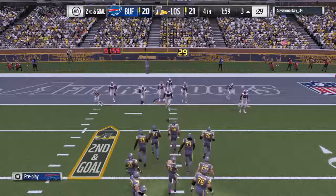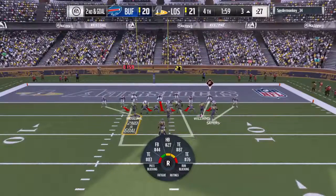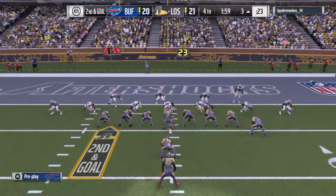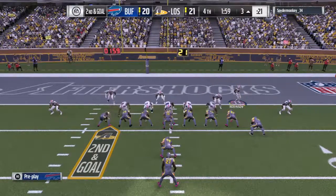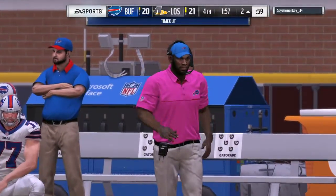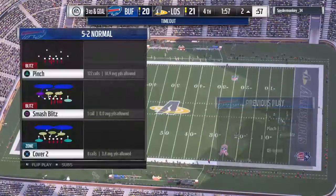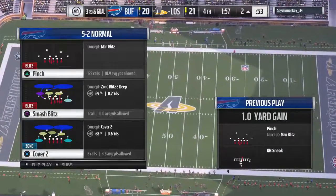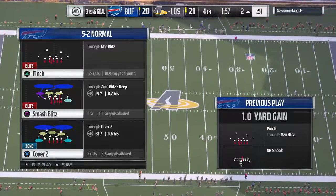Looks like the defense in press coverage here. Set. Blue landing. They'll try and sneak it here. Call it a gain of a yard as they get a little bit closer here. It's 3rd and goal. Now the Bills will take another timeout. That'll leave them with just 1 remaining in this fourth quarter of play.